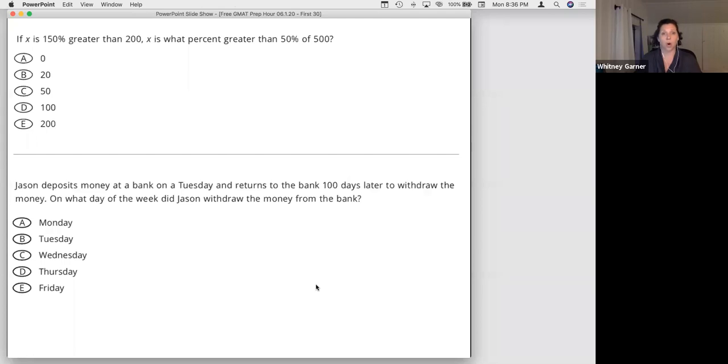Okay. Story, math, or geo. The first one: definitely math, and it's all percents. So I'm going to need to know something about percents. The second one: definitely a story. We've got a person depositing and then withdrawing. This seems like a relationship and we're looking for a day, so it's going to be more logic based than doing algebra. I haven't read it, but I'm already getting a sense of what the question is expecting from me.